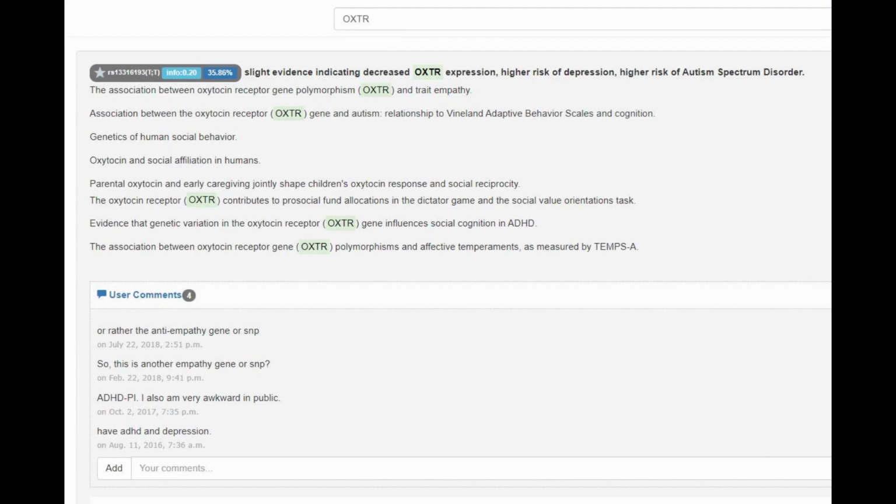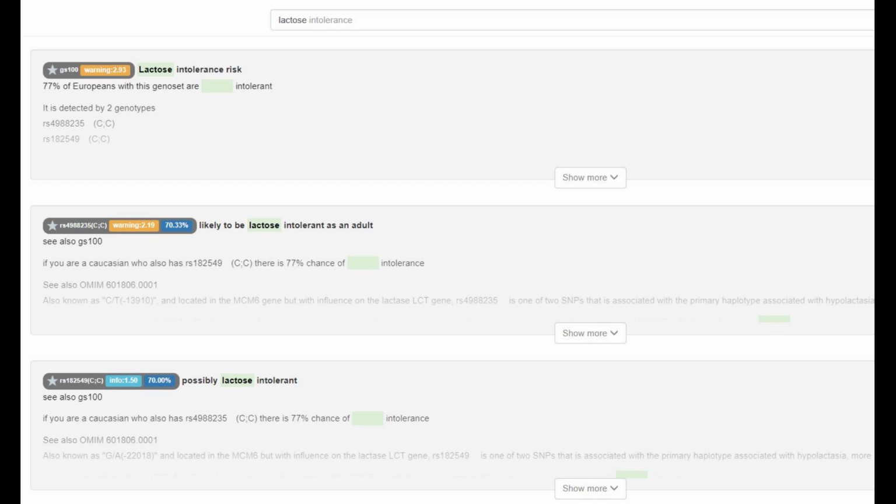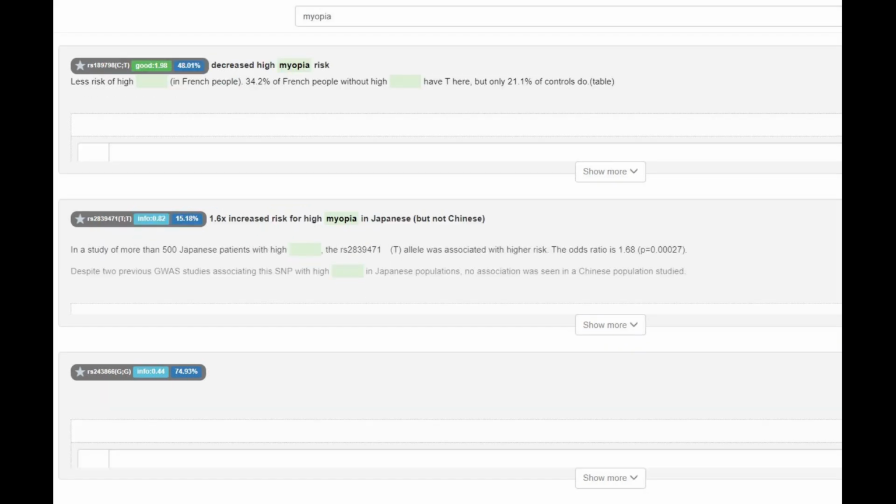In this variation of OXTR, she had this genotype, which indicates decreased OXTR expression, so sort of sociopath genes, sort of. She did not have derived EDAR, so no East Asian facial traits such as shovel-shaped incisors. She did not have the European lactose persistence mutation, which means she was most likely lactose intolerant as an adult, a typical genotype for everybody who's not a Northern European. And she also had the European mutation that protects against myopia, which is very cool.